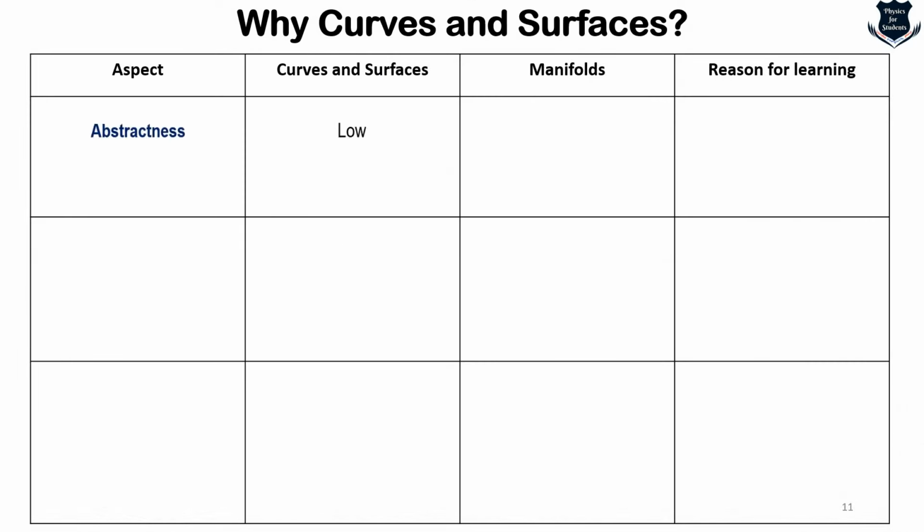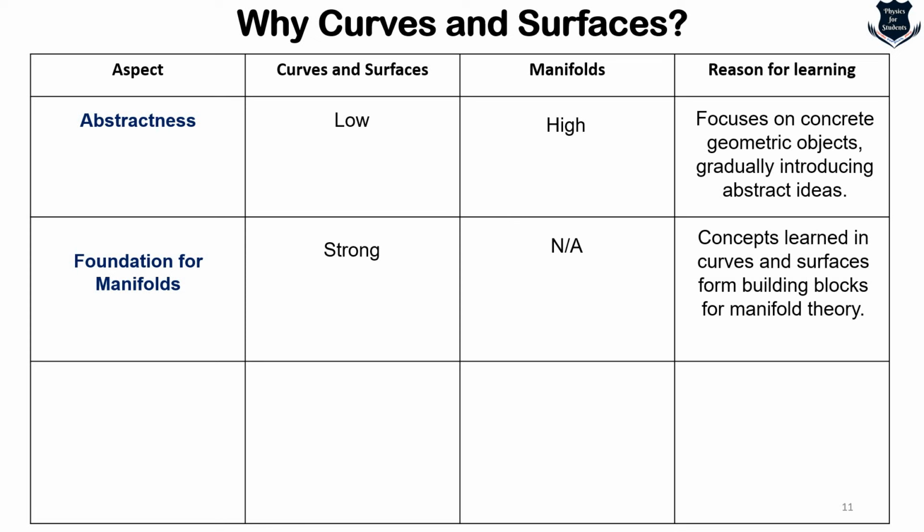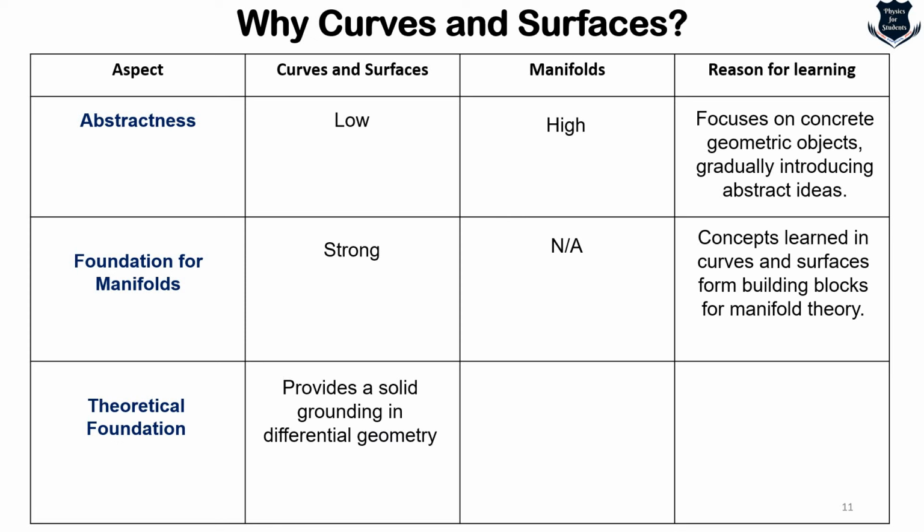Now, if I talk of abstractness, obviously curves and surfaces are less abstract and manifolds are highly abstract. The reason for learning is that it focuses on concrete geometric objects, I mean curves and surfaces. Manifolds are pretty abstract and sometimes become difficult to understand. The foundation for manifolds is strong, obviously. Concepts learned in curves and surfaces also help in learning manifold theory.